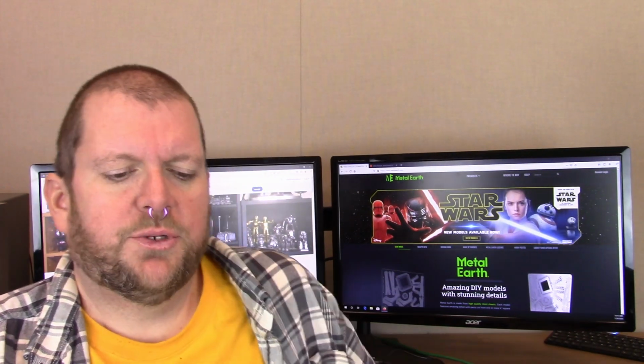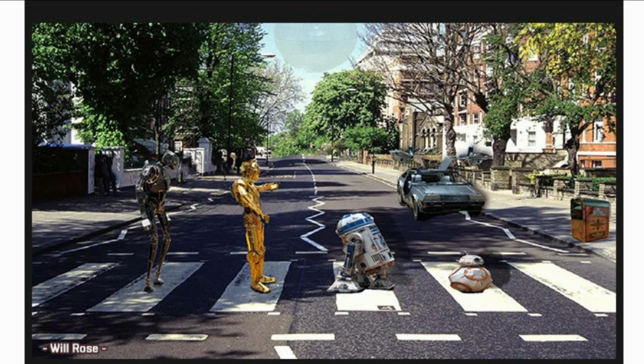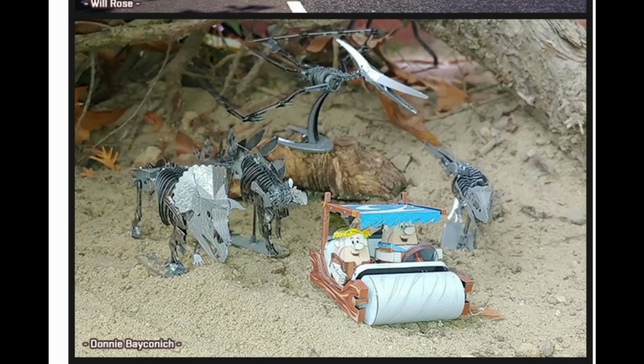I do want to say congratulations to Will Rose for a very creative photo, basically mimicking the Abbey Road album cover of the Beatles, if I've got that correct, with Star Wars droids as the people crossing the street, and a few models littered in the background, like the DeLorean and one of the Disney exclusive trash cans. It's a very interesting, very creative picture. Also congratulations to Donnie Bionich, apologies if I've gotten that name incorrectly, for the Flintstones themed image with the Flintstones and their car and some dinosaur skeletons in the picture as well. Very neat, very creative, and congratulations to you two.